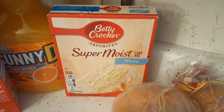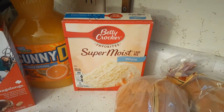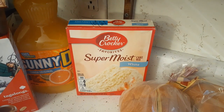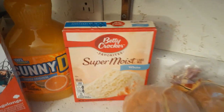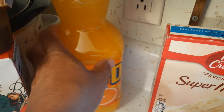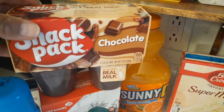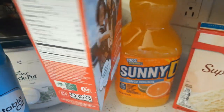I got a box of Betty Crocker Super Moist White Cake Mix, which I can use for either a white cake with chocolate frosting on it, or I can use it for a Jell-O poke cake. So always nice to have that. We did get a thing of Sunny D, and I think that's more like a tropical punch. We haven't had that in a long time. We did get some snack pack chocolate pudding. And this is a box of Girl Scout cookies. These are the Tagalongs.